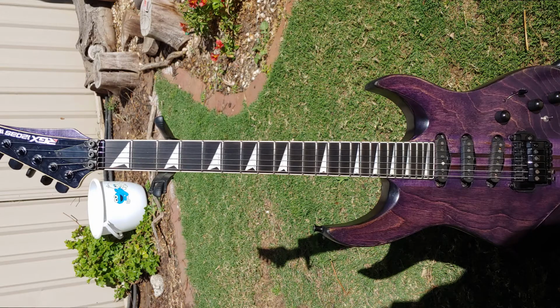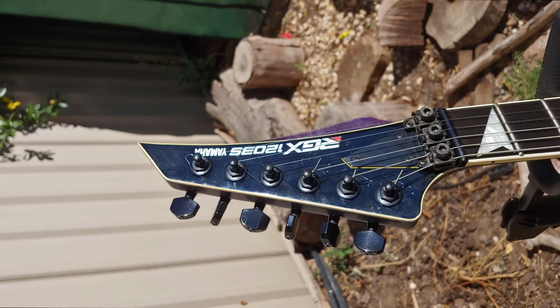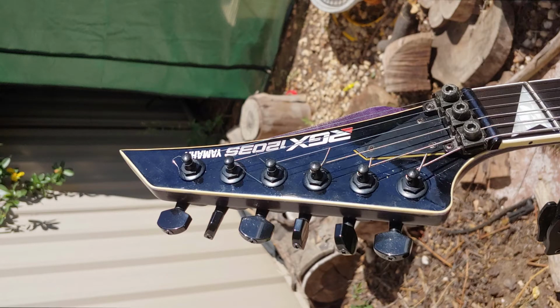This is all fully assembled, back together, and that's how it was for the sound demo, which was in part 1 of the video. Now, I have changed the pickups on this guitar, so there will be a follow-up video to the first one.